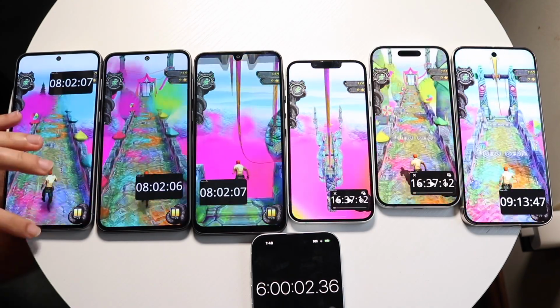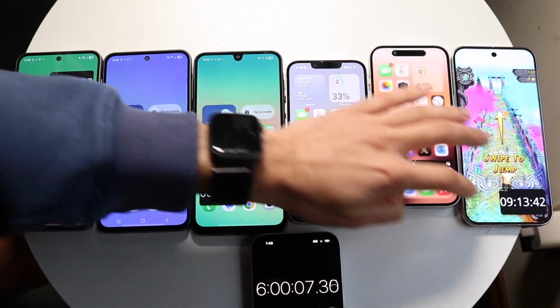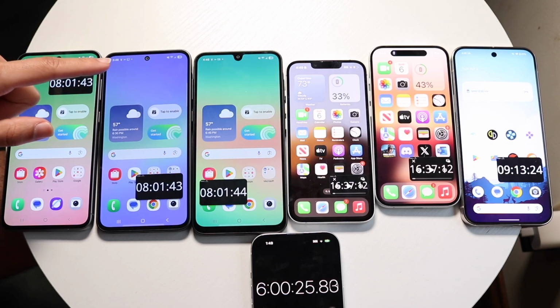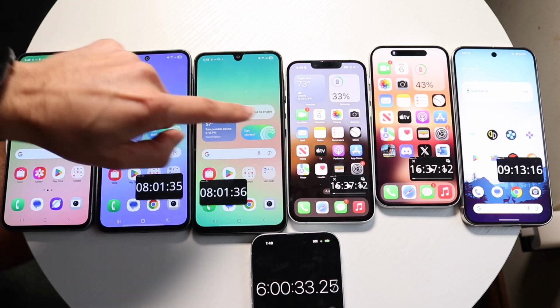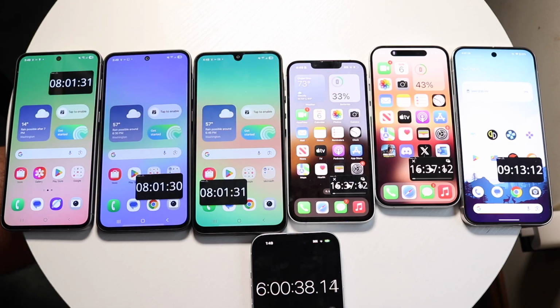So another hour has passed and we are at varying battery lives once again. Hopping out of all these, you can see right here that they are still all on, which is great. My Samsung Galaxy A56 all the way over here is at about 46%. The Galaxy A36 is at 35%. The Galaxy A26 is at 37%, so that's actually more than the Galaxy A36. The iPhone 16e is at 33%. The iPhone 16 is at 43%. And all the way at the end, the Pixel 9 Pro XL is at 29%.